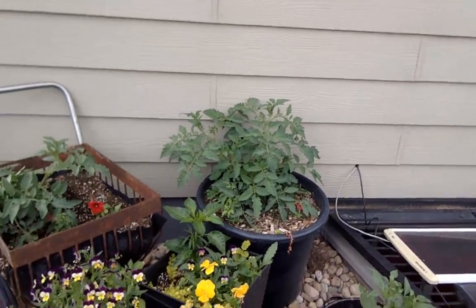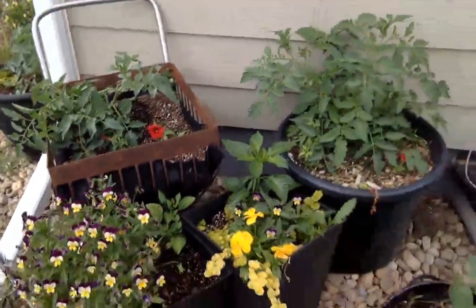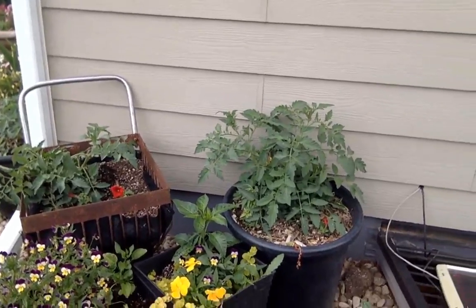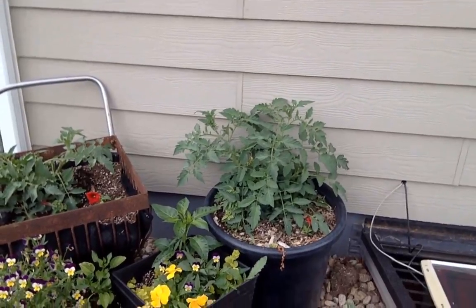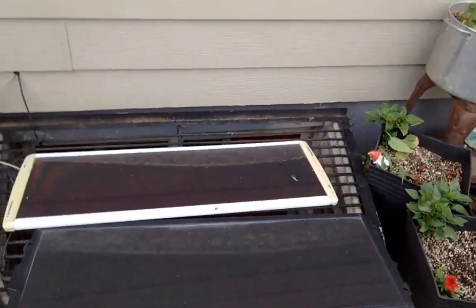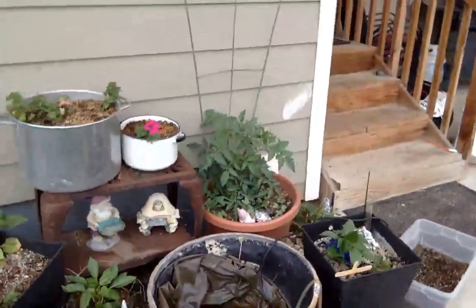And these big square planters right here, I got those for the penny sale too, and I got those filled with flowers for a penny, and I got about 20 of those too. So now I just reuse the pots. I really like them. There's my son's solar panel set up. He made his room off-grid all by himself.